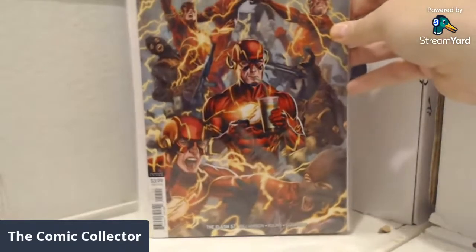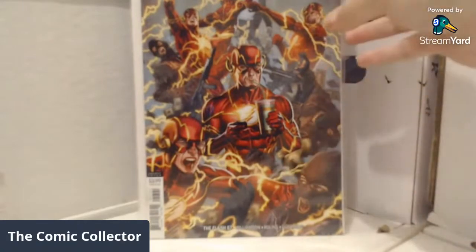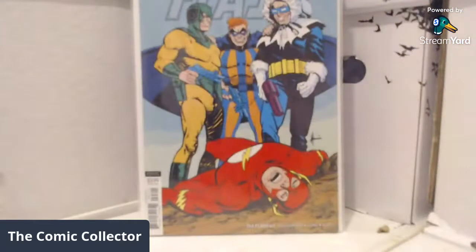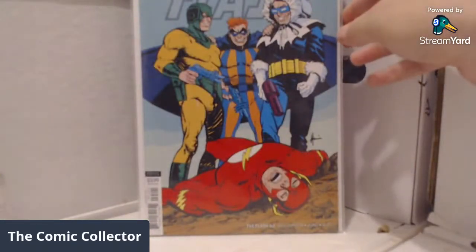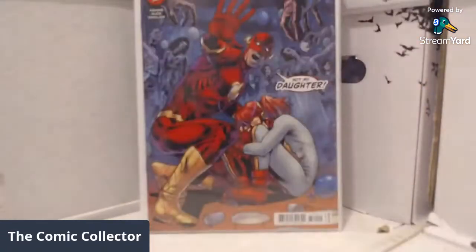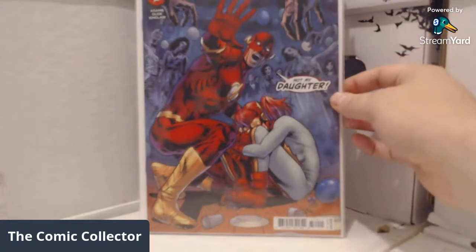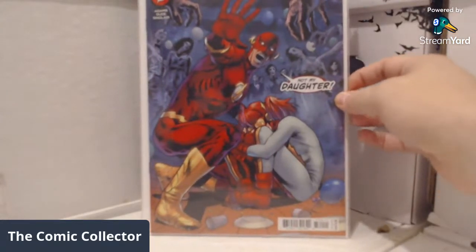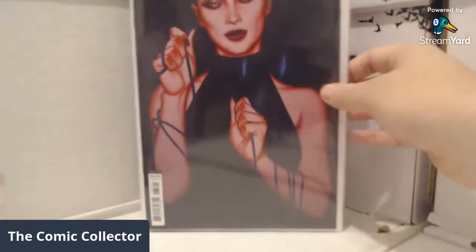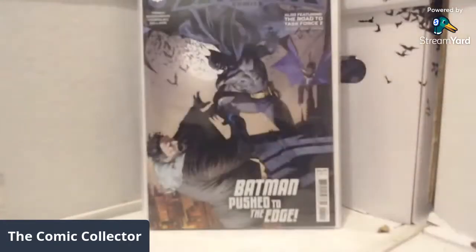But I've really been enjoying this Flash Rebirth run, so I try to collect it. I picked up a couple cool variants. So we have issue 57 and issue 63. I thought those were cool variants. Also picked up the new Flash this week, 774. Very, very cool issue and a good read. I got the Jenny Frison variant of Catwoman 35, I believe. Very cool.